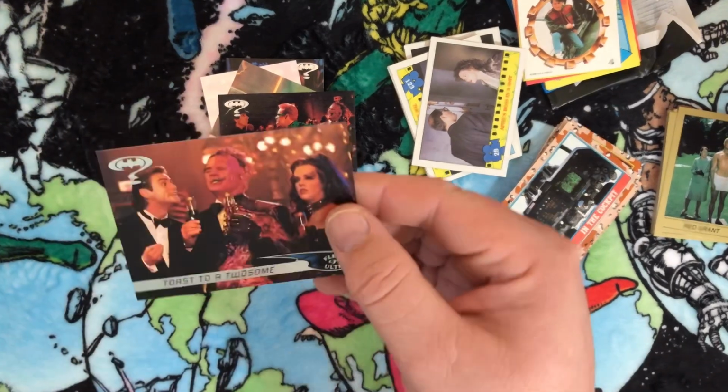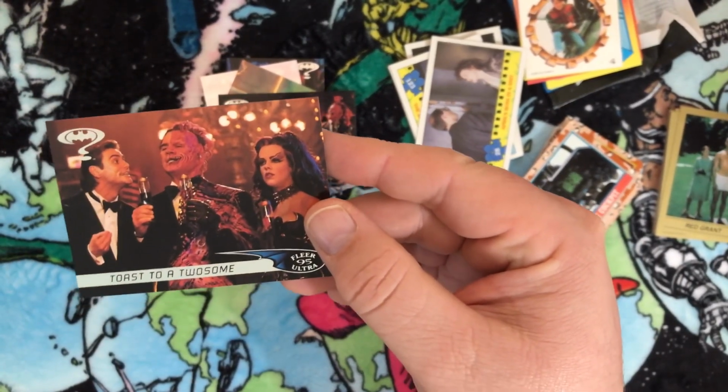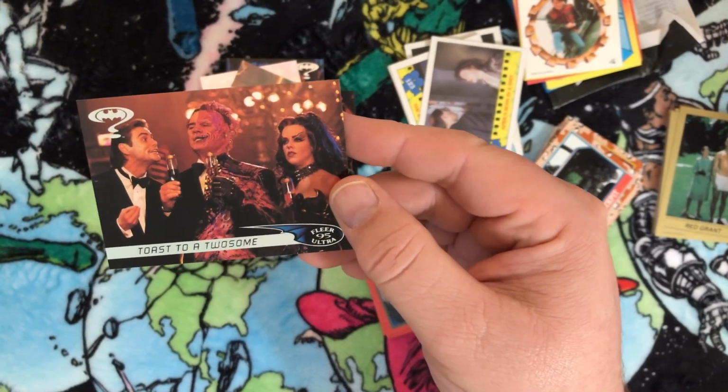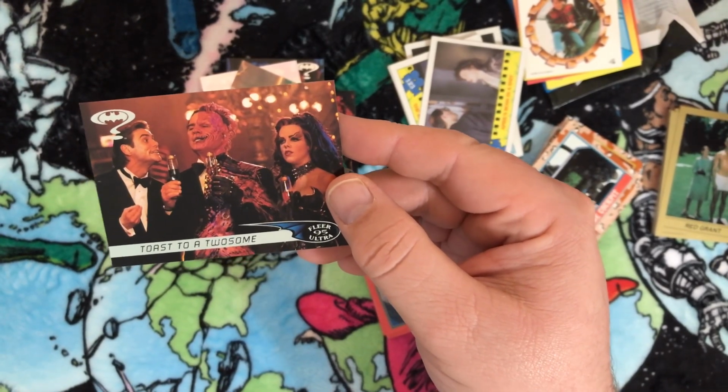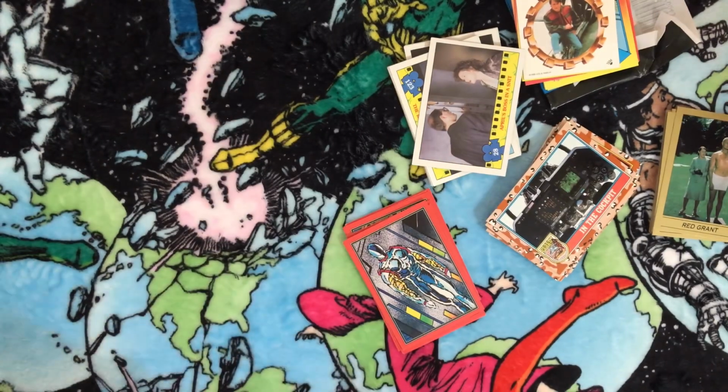Oh, here's a good one. Toast to a Twosome. So this is from when they attacked Bruce Wayne's party in the movie. So we have Jim Carrey, Tommy Lee Jones here. That's a good one. So yeah, that's it. Those are all the cards.